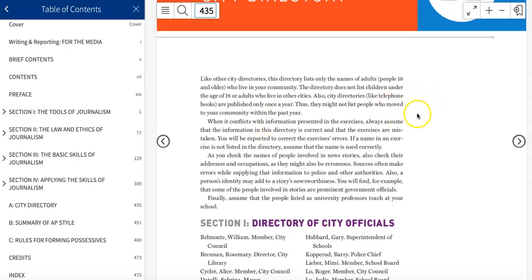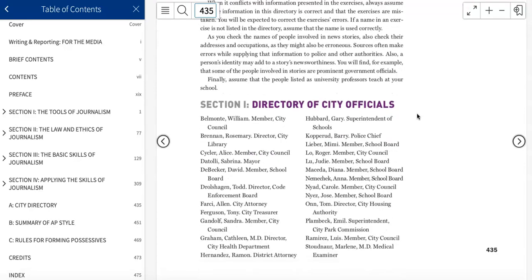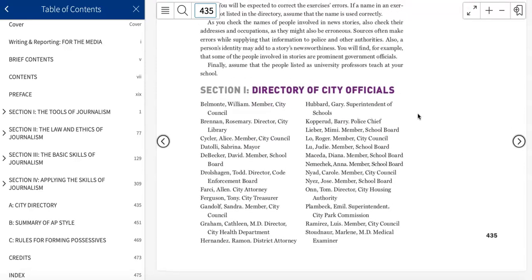So if you write about a child, you're going to find the last name spelling of that child when you look up the parents. So you won't see names of children in the back of the book. It starts with city officials. So for example, here's our mayor. Her name is Sabrina DeToli, so we can find her by her last name.